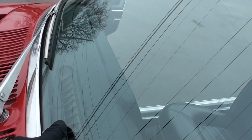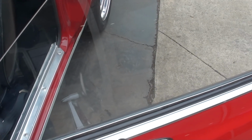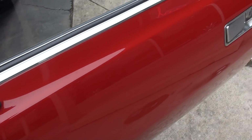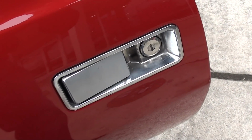I see a little crack in the dash over there. Glass is good, couple little marks in it. Mirrors are really nice, those almost look new. Again, all this stainless is really nice. Door handles, you can nitpick a little bit.